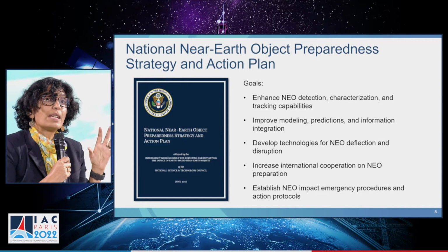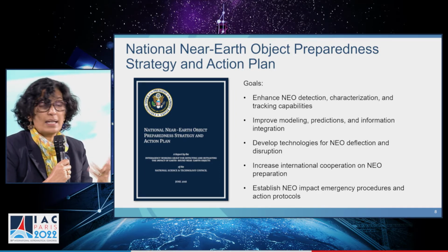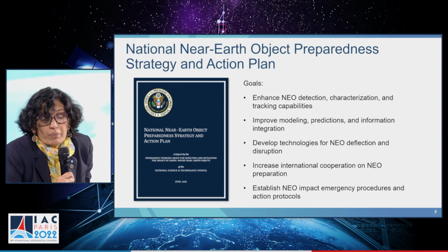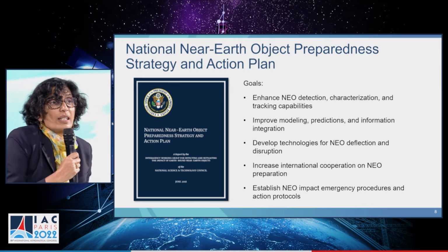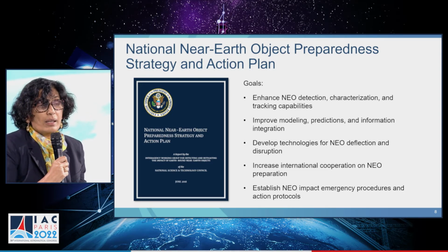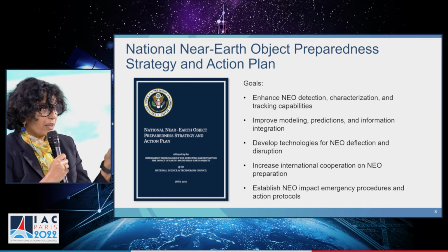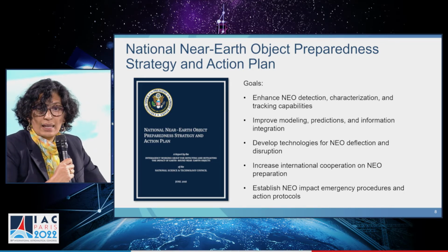And again, not everything that is done in the United States on planetary defense is at NASA. A lot of the modeling work is done by the Department of Energy. Third, it's not enough to know where the asteroids, the NEOs, are or where they're headed. We also want to be able to deflect them and disrupt them. And by disrupt, I mean basically explode them, if that is what's needed.